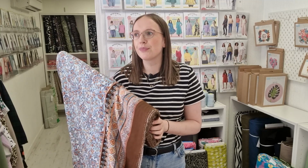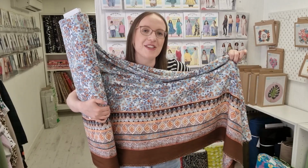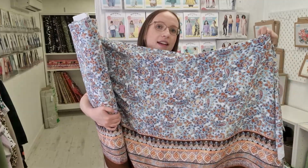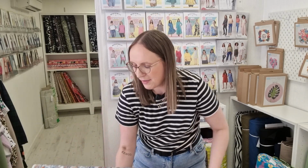So think of wide-legged trousers or a skirt. You'd want that border print along the hem. I think they're really cute. Then you'd have the paisley print as the main part of the skirt or trousers or whatever it is you're doing. It means you can strategically place your pattern pieces to use the border print to its full advantage. I just think it's really cute. So 100% viscose. This one is £10 per metre. And it's also a very, very soft viscose. It feels really nice.